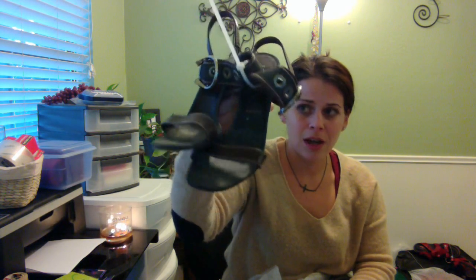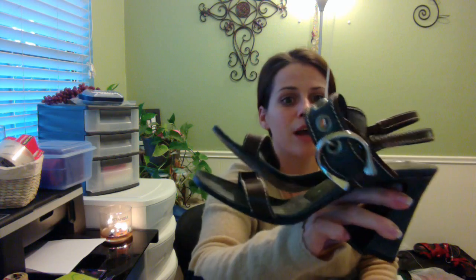I got these ugly Prada shoes, like the expensive brand Prada. They're kind of like denim, a denim fabric with a brown leather strap. They just need to be cleaned up a little bit, but they are in really good condition. So I'm not sure how much those will go for.